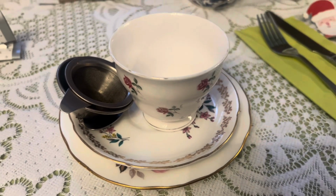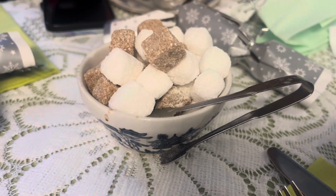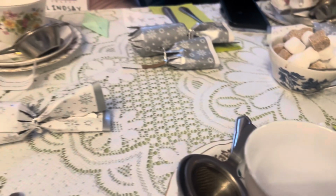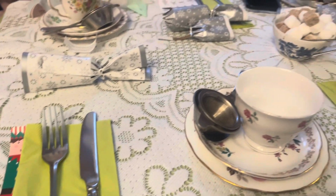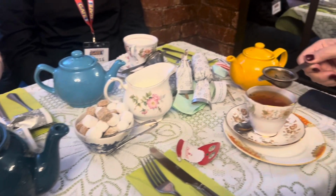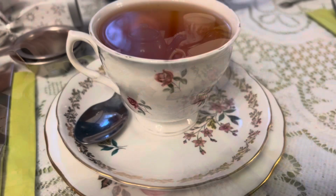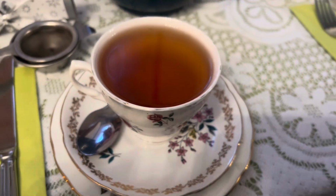Our tables had pretty little china cups and plates on it, getting ready for our tea. And then they would bring you a little teapot full of tea. And then we had sugar cubes on the table and milk on the table where you could kind of make the tea the way you wanted it. Here's our little teapots we got. And then you had a little sifter that when you poured the tea in the cup, it would strain out any loose tea leaves floating around.